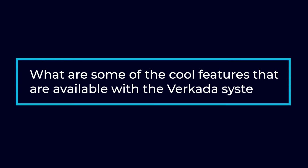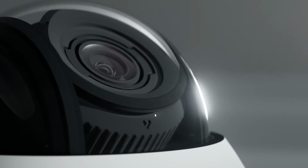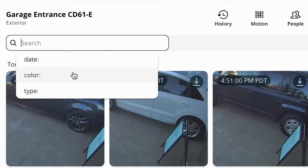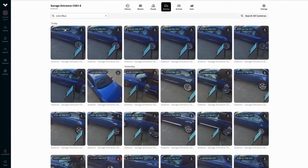What are some of the cool features that are available with the Verkada system? So Verkada does analytics very well. And for those of you that don't know what analytics are, basically smart cameras. The cameras know the difference between humans and vehicles. They know the color of the vehicle, what color clothes. They even know if it's a male or a female. This is really, really key to being able to eliminate you, the end user's time when searching through footage. The days of having to sit there going through hours and hours of footage trying to find the event that happened, those days are gone when you use Verkada.